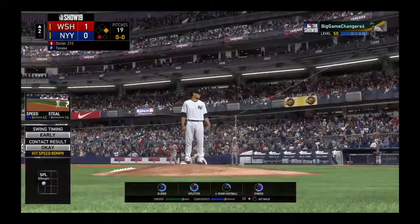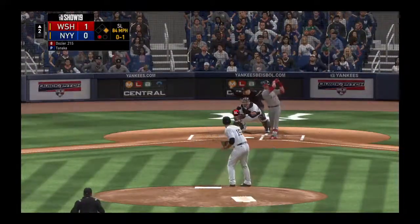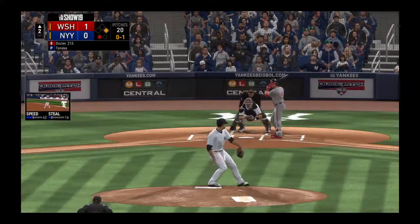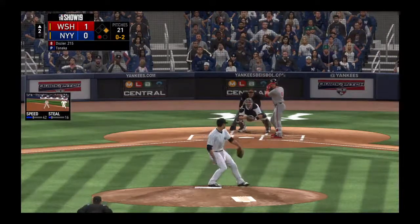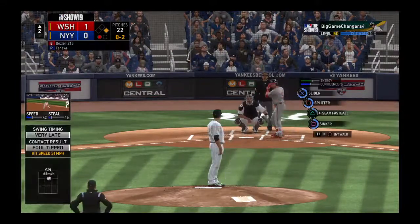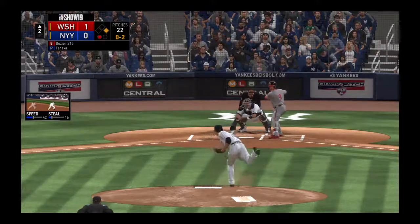Here's Brian Dozier now. In past meetings with Tanaka, he's a .375 hitter. Swing and a miss on the slider, 0-1. A swinging strike, and now it's 0-2. So back-to-back sliders for strikes. Does he come back with yet another? There's another slider. That's back-to-back good sliders, and this guy's breaking ball is really good.